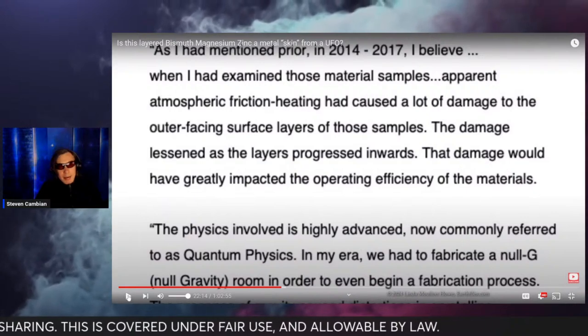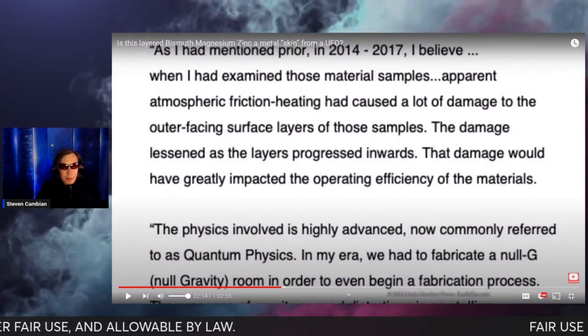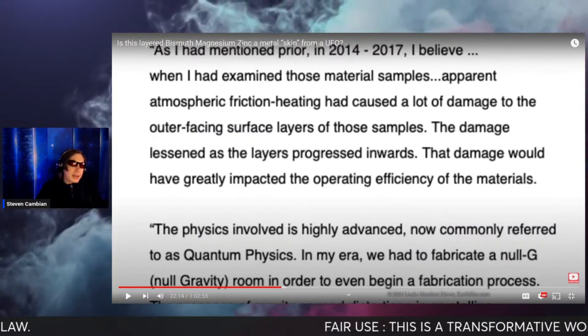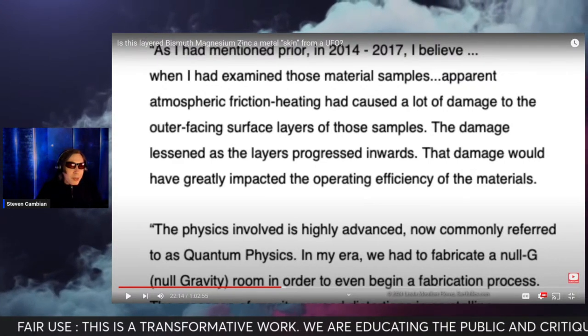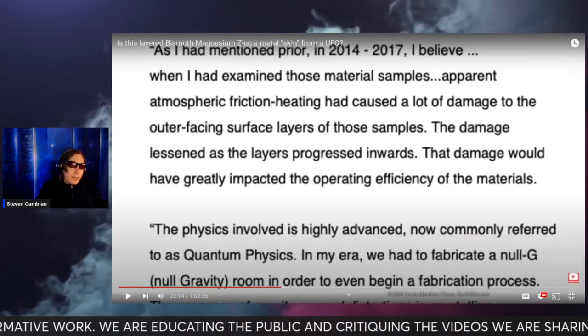Yeah, this is Eric Davis then. Eric Davis is a physicist and he examined these in that time frame. So again, all roads lead back to the same wackadoos. The same wackadoos that are behind David Grusch, the same wackadoos that are behind the Skinwalker Ranch. Why doesn't she name him?